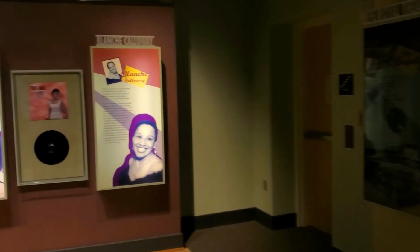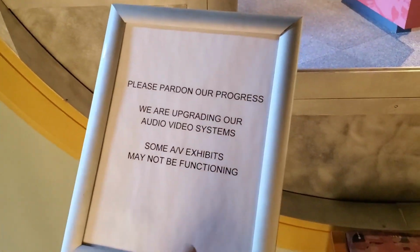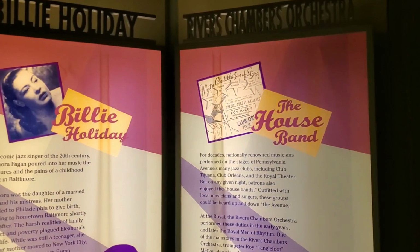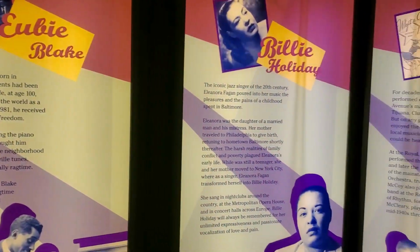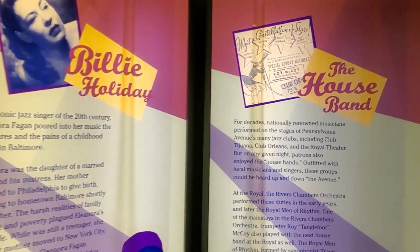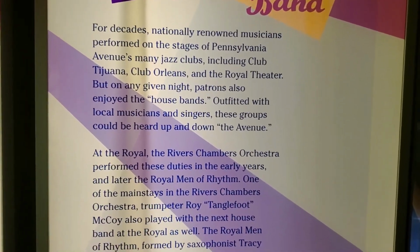That's the Royal Theater. And they did put up a notice that said they're upgrading their systems and everything, because some things aren't working correctly. So yeah, but in case you didn't know, Billie Holiday is from Baltimore. Bishop actually, oh, well, he's already gone, but Bishop actually didn't know that. I did, but here we go. Let you guys read those.